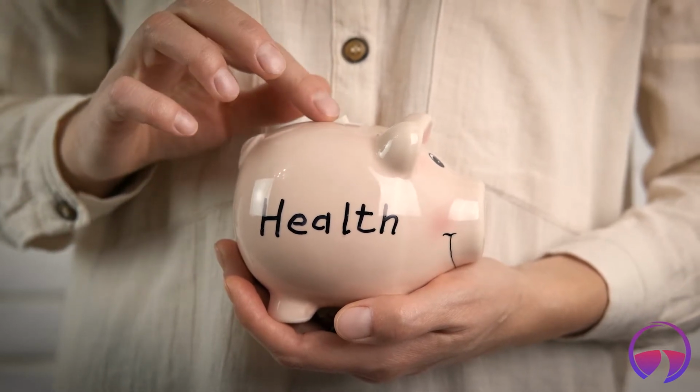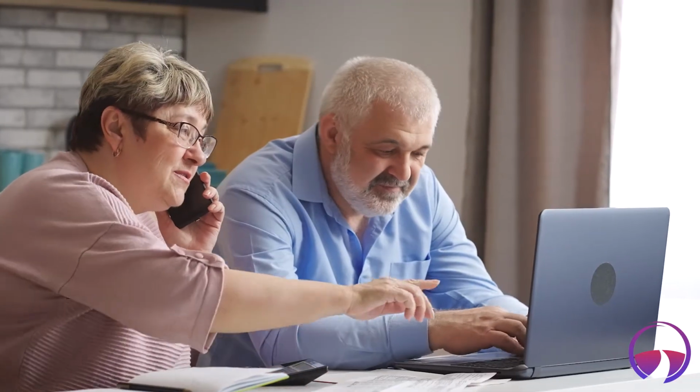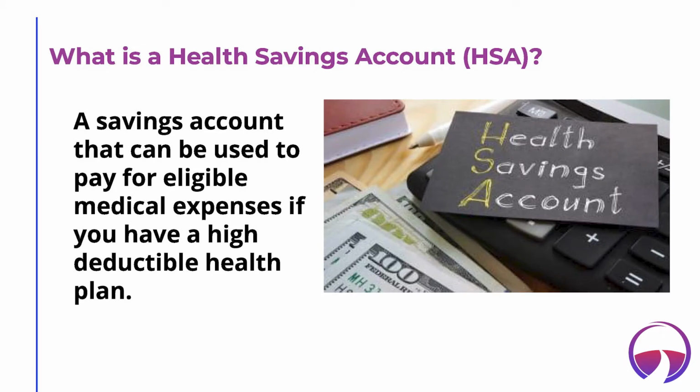If you have a qualified high deductible health plan and meet other qualifications, you may be eligible for an HSA. The purpose of an HSA is to help you plan ahead, budget, and save for any unexpected or even planned medical expenses. Although you may be unsure if it is worth it to put money towards your HSA, it is important to note that HSA funds roll over from year to year and have the potential to be used as a retirement savings tool.